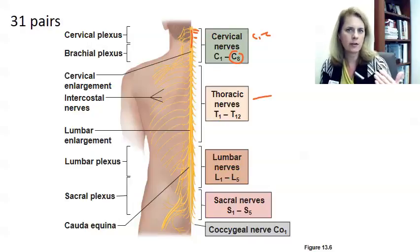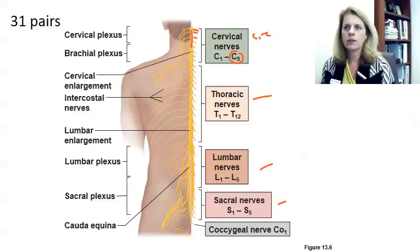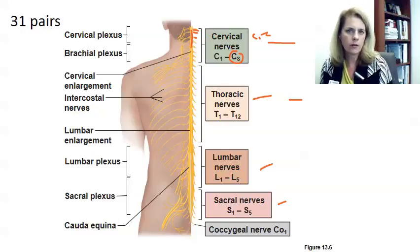So your T1 spinal nerve comes out below the T1, T2 comes out below the T2 vertebra, and so on and so forth through your lumbar and then your sacral nerves. There's 5 sacral nerves because remember the sacrum was 5 bones. So again, you have your 8 cervical nerves, 12 thoracic nerves, 5 lumbar, 5 sacral, and a coccygeal nerve. You'll also notice that at the level of about L1, L2, the spinal cord becomes the cauda equina, and these spinal nerves just kind of flare off of the spinal cord like that as you get down into the lower regions of the spinal cord.